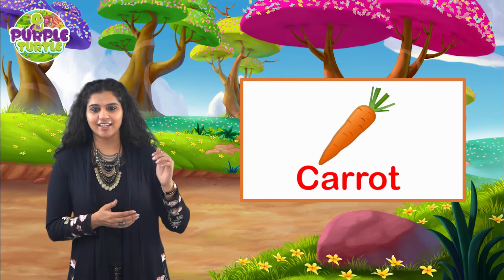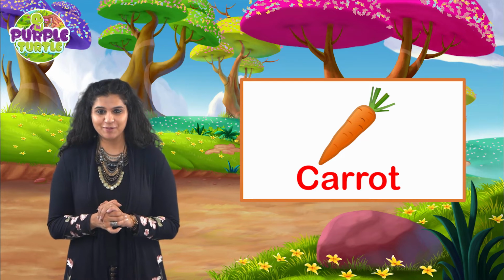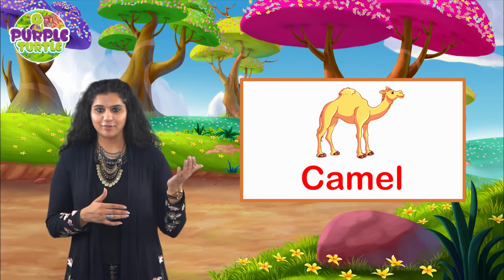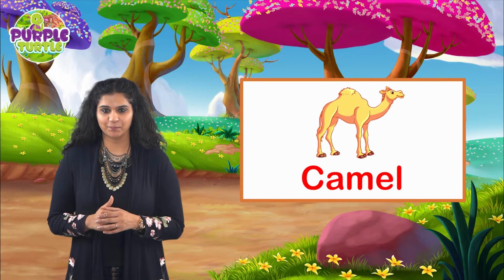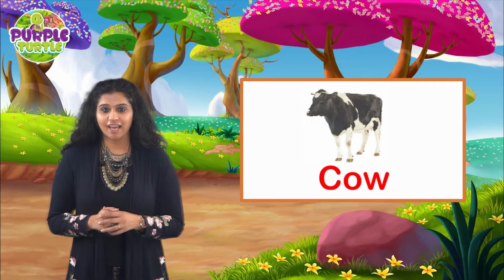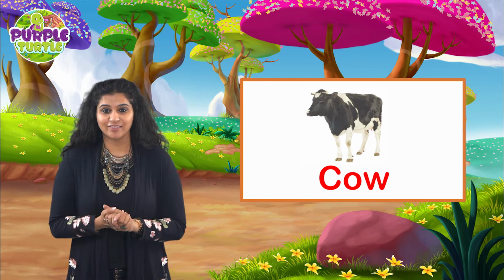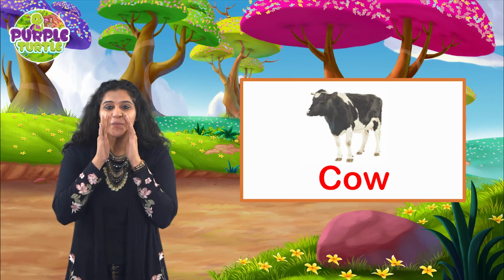C for carrot. Carrot is a red juicy vegetable. C for camel. It is a desert animal. C for cow. The cow does moo. What is the sound that the cow makes? Moo.